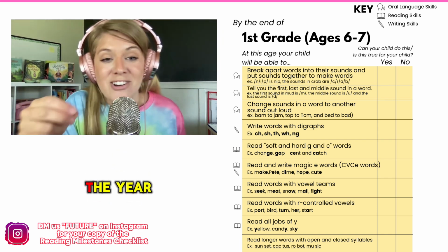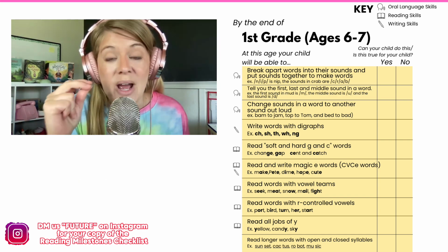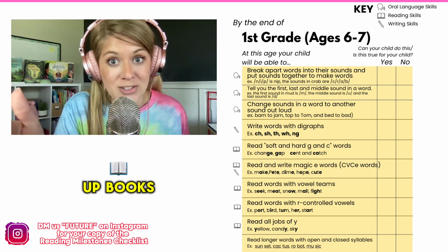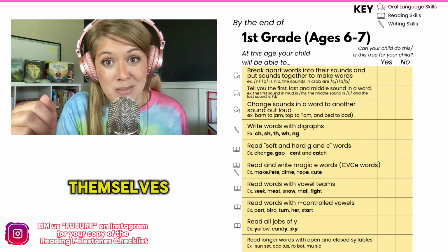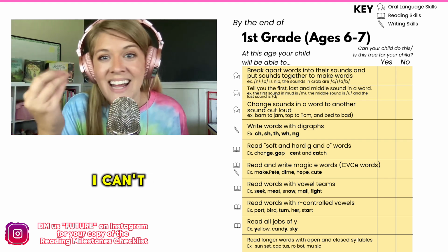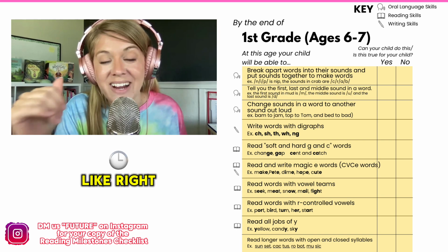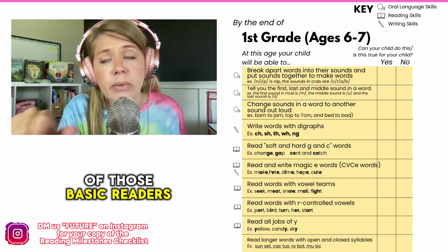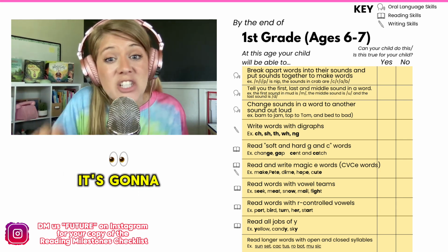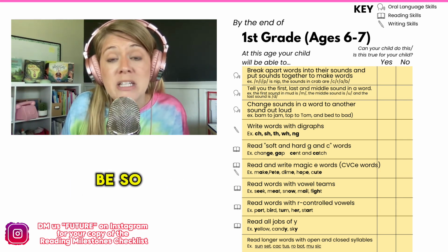By the end of the year, your child is going to be so much more fluent with their reading. They're going to be able to pick up books, reading books by themselves, reading books to you at night. I'm getting excited because this is exactly where I am with my son. Right now, he's still in those basic readers, which is just fine. He's right where he needs to be. But I know this time next year, it's going to look so much different. They are going to be so much more fluent.